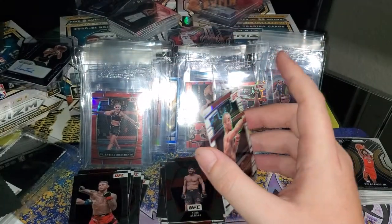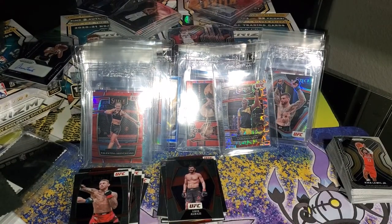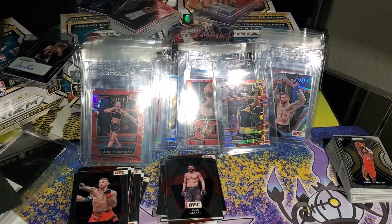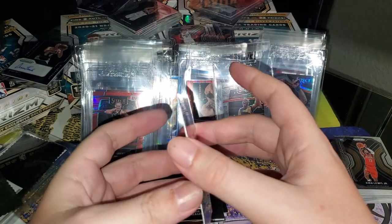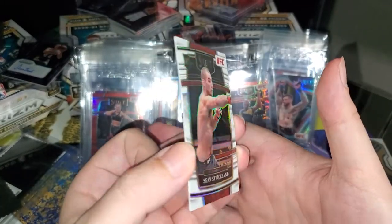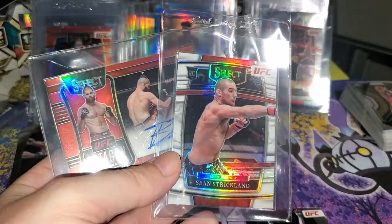I swear it said mem card. I swear it said two autos and one mem. So we did not get a mem. We got Panini'd on that. So no mem. I appreciate that, Panini. You're amazing. You do an amazing job there, Panini.